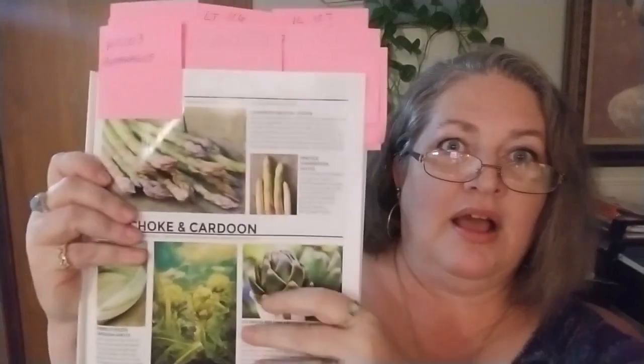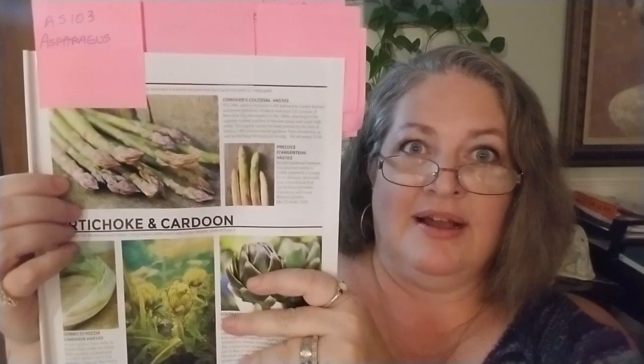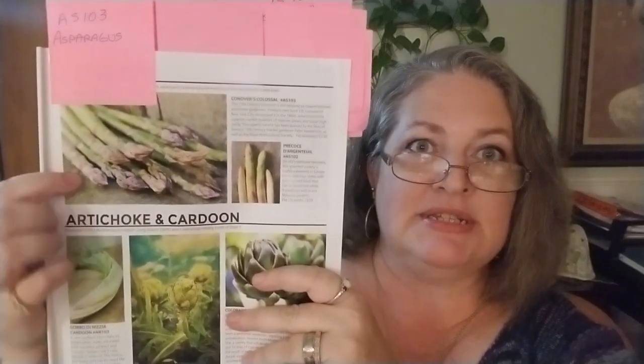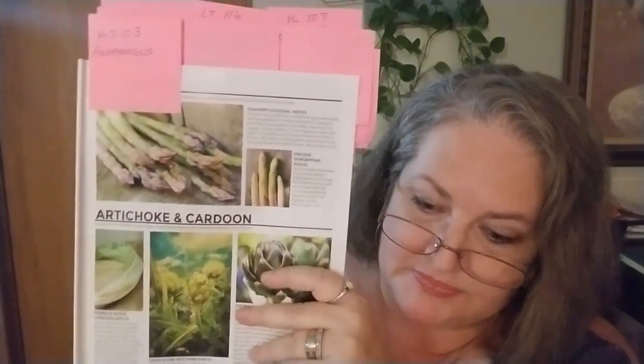Okay. The first thing I'm going to start with is asparagus. I tried a few last year. I had very limited luck, for a lot of reasons. I'm going to try this one this year. It has a name. I have it written down. Conifer's Colossal Asparagus is what I'm going to attempt to grow.